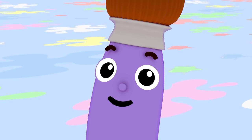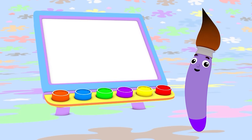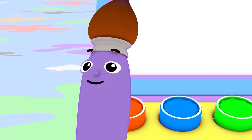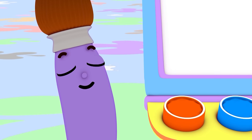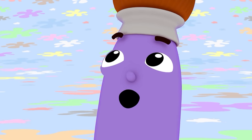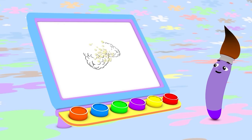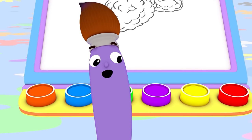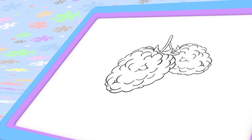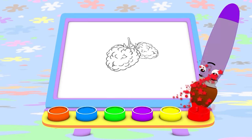A favorite? I don't have just one favorite color. I love them all. I choose colors by what I feel like painting that day. What do you want to paint today? Today, I feel like painting raspberries. What color should I use to paint raspberries? Red! Red!